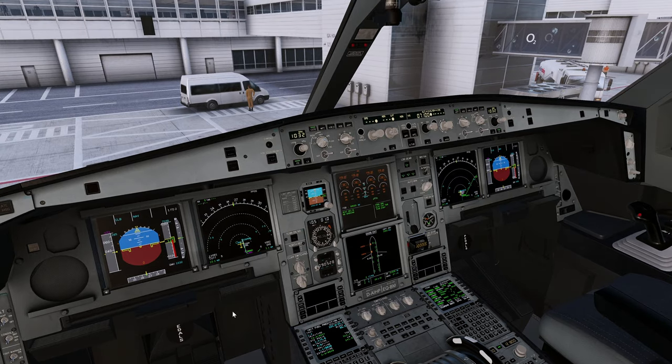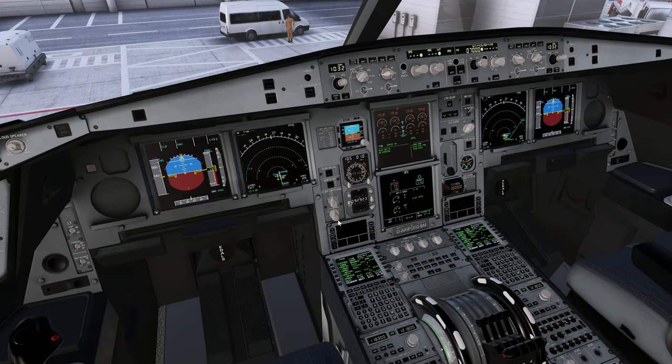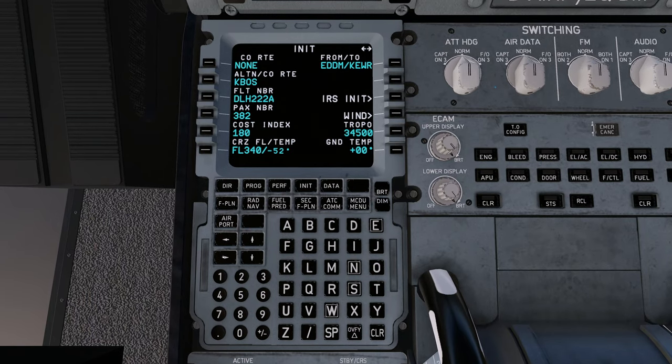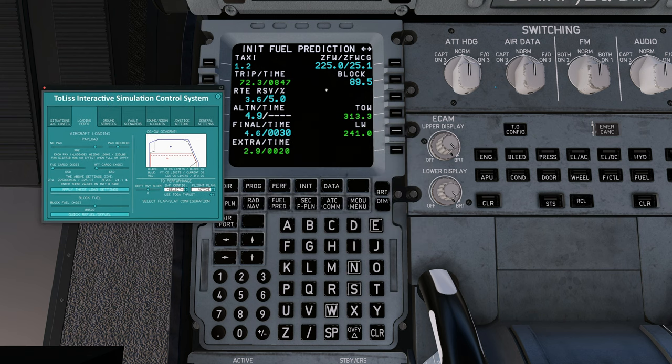All right, now we just wait for boarding to complete and get the load sheet, and then we're ready to go pretty much. All right, so the boarding is just completed. Everything is loaded. We're starting the APU now, and we're going to go ahead and update our values. So our zero fuel weight is 225 exactly tons, with a zero fuel weight of 24.1. Block fuel stays the same.